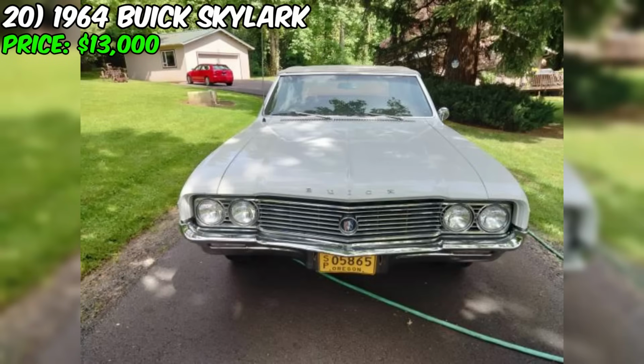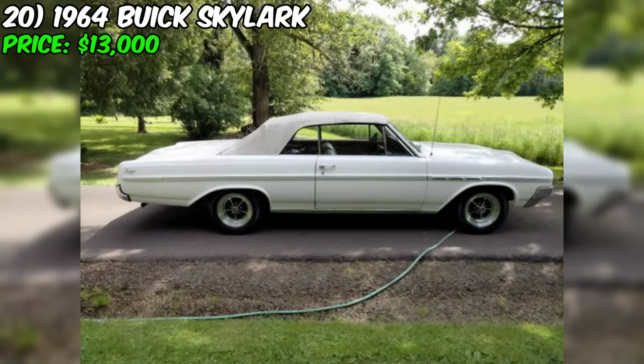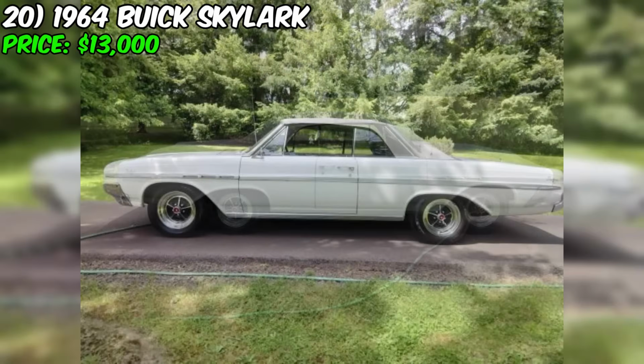We've got a real gem for you. A 1964 Buick Skylark that's currently up for sale on Craigslist. This classic convertible is priced at $13,000, and let me tell you, it's a fair deal considering the incredible features and condition of this beauty.